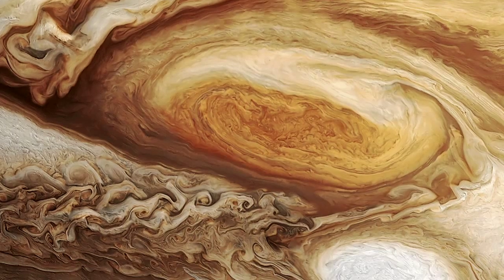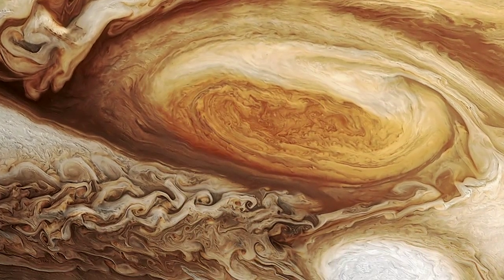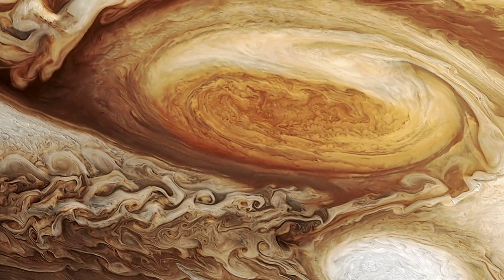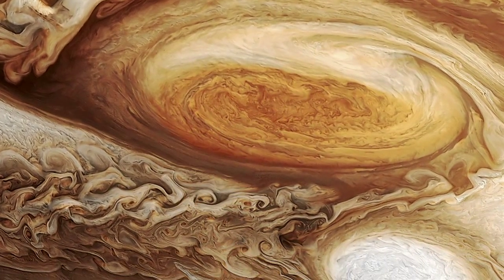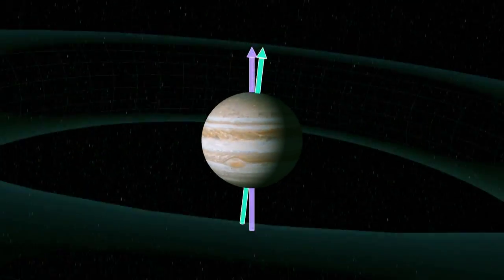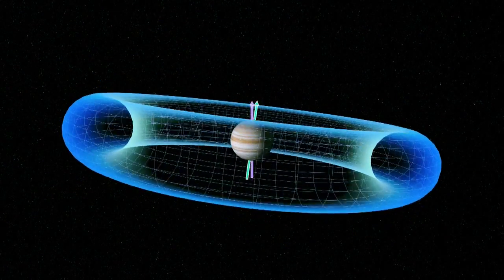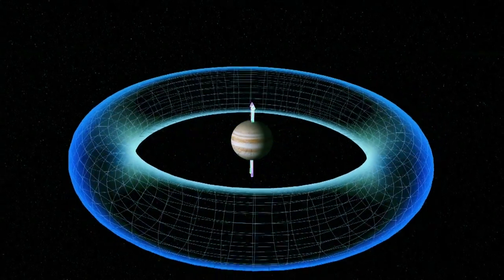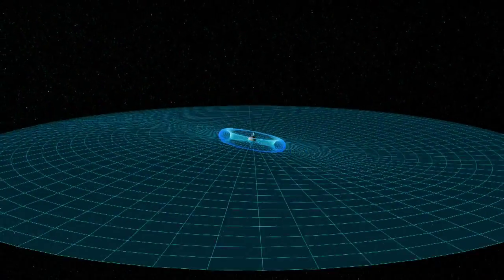We see a storm more than twice as big as the whole Earth, and we don't know how deep that goes. We have a general idea of what powers it, but there's all kinds of stuff we don't know about it. It has the strongest magnetic field in the solar system of any planet, extending out way beyond the planet, and we don't know the details of how that's generated.